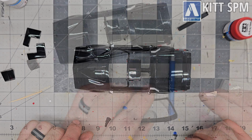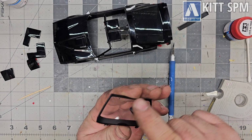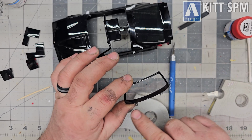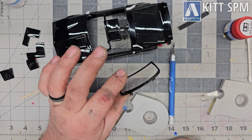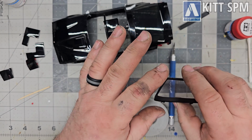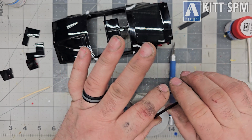Okay guys, just did a quick masking around the window, and I'm surprised the kit didn't supply a window mask. That would have been nice, but it turned out pretty decent. So we'll get some wipers put on it and get it put in the car.